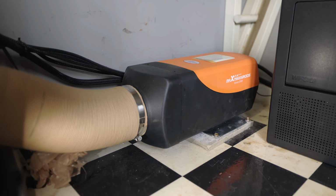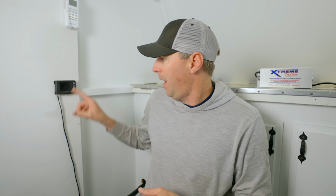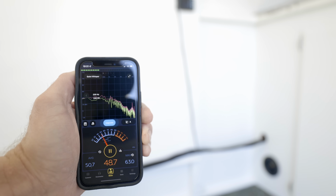Now, after installing this diesel heater on our project trailer, I think I understand why people are putting these in the Class B RVs: you have a small little thermostat, you have one vent coming into the space, it's really not that loud, it doesn't have a ton of power consumption, and if you can tie right into your fuel system that's already on that vehicle, then you don't even need an additional fuel cell and that thing can go for a lot longer.